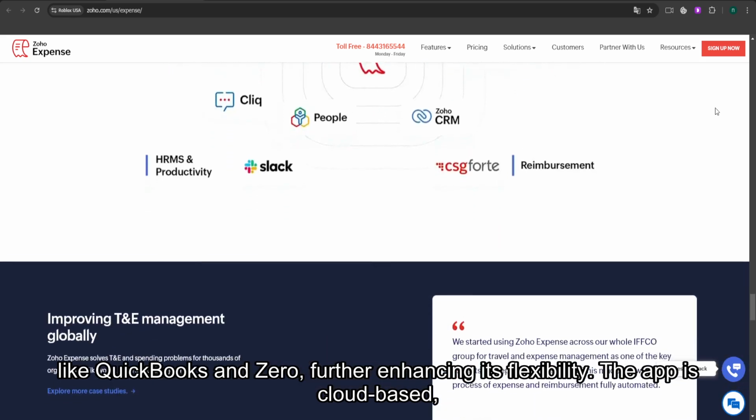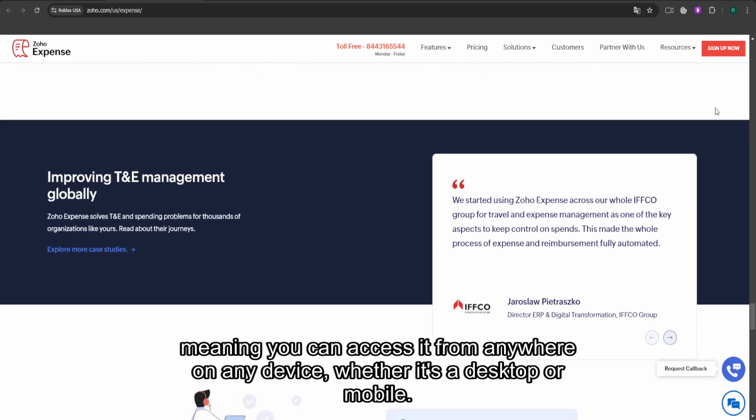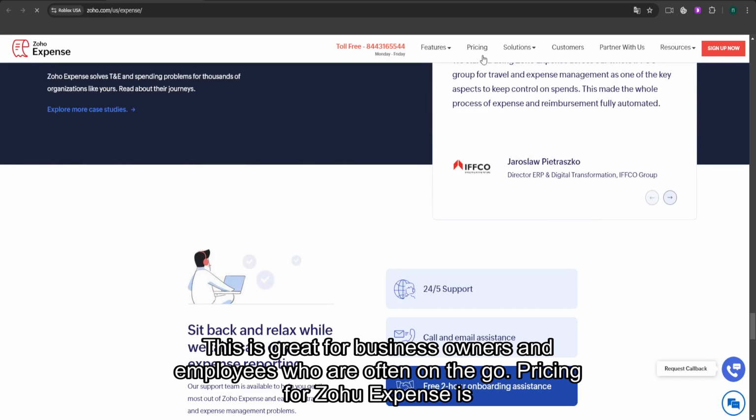The app is cloud-based, meaning you can access it from anywhere, on any device, whether it's a desktop or mobile. This is great for business owners and employees who are often on the go.